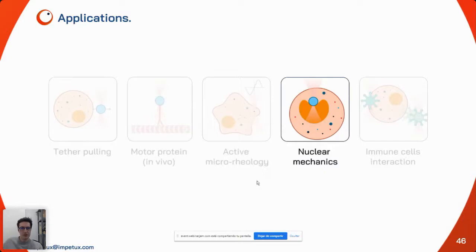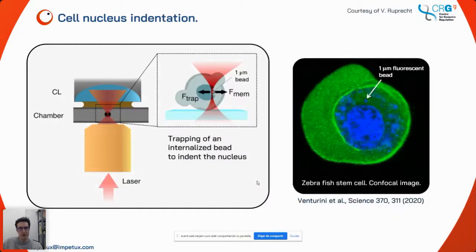Okay, now I'm going to show you a very beautiful example of nuclear mechanics. Here, the authors used microspheres internalized into zebrafish stem cells. These are fluorescent microspheres. So they use SENSOCELL to trap the microsphere and apply a trajectory to indent the cell nucleus. This is part of a work that was published last year in Science, and that was led by Verena Ruprecht from the Center of Genomic Regulation.